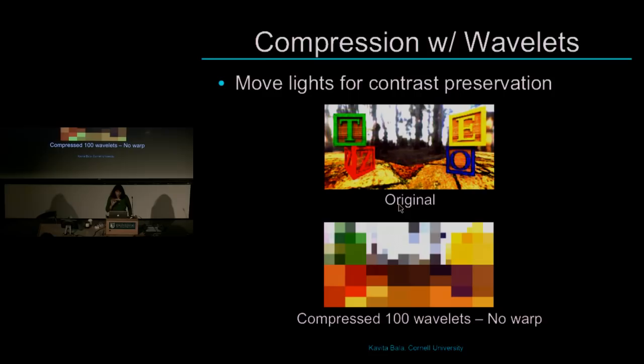How might you use this in graphics? I'll give you some proof of concept applications, particularly one where we applied it in the context of wavelet compression. You have your lighting there on the top, and if you apply it through a wavelet compression algorithm and keep only 100 coefficients, you might land up with this representation at the bottom of the lighting. It's not a very good representation, but it happens to be what people commonly use in the field.